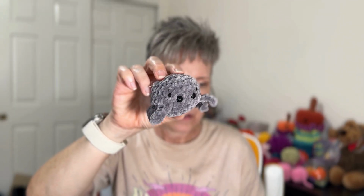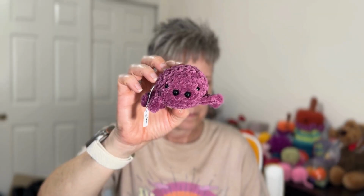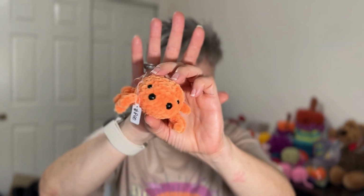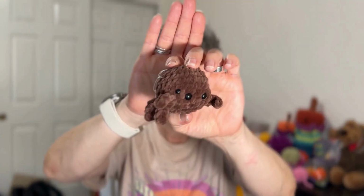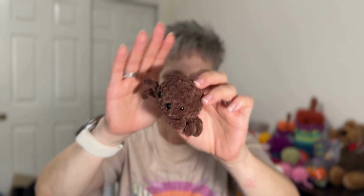Here is another pattern by Stitch by Faye. There we go. Spider. And then I made it in a purple. And then I made it in an orange. Then I do have another color in here. Let's see here. Oh, yes, I remember. Made it in a brown. Isn't that fabulous? This one, seriously, so adorable.